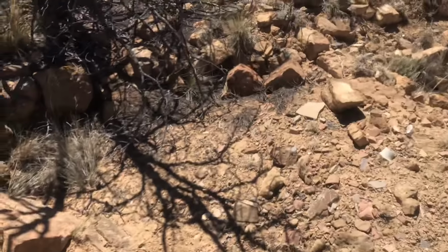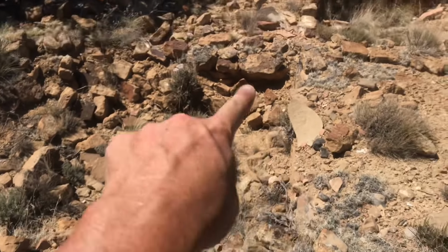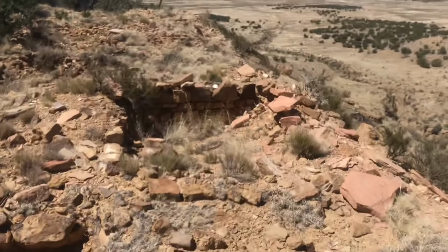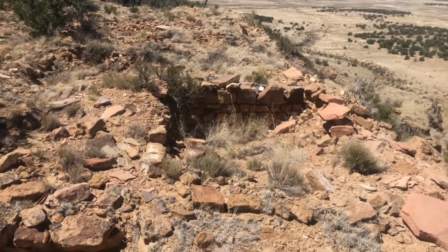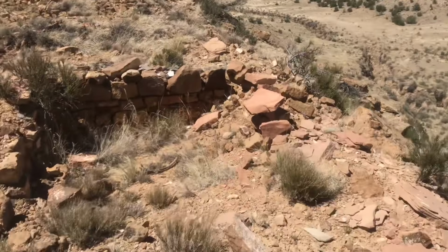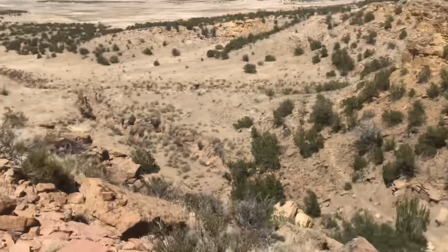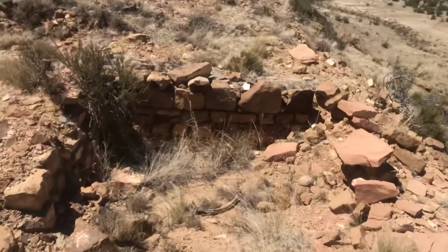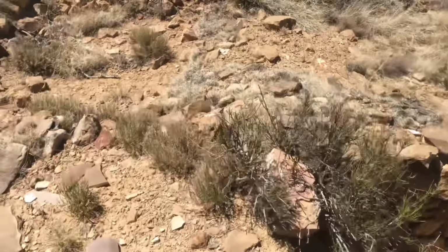Looks like someone's been here digging. See pottery pieces. You can see that ruin. You can see that pit house right there. Those old walls are up on the ledge of this. There used to be a spring right down here. But see those walls that they walled in? It's pretty sweet.